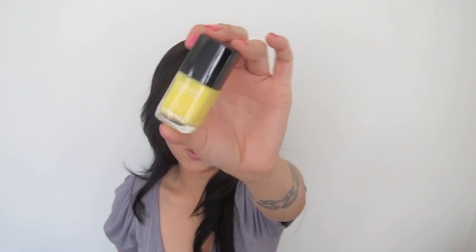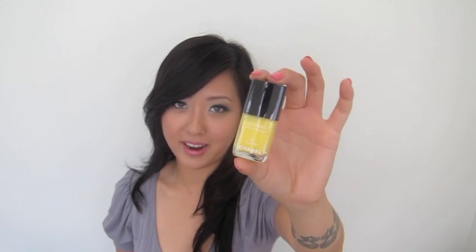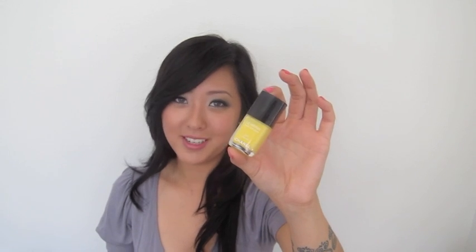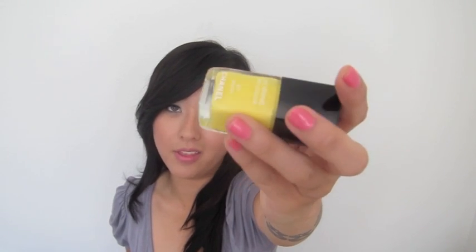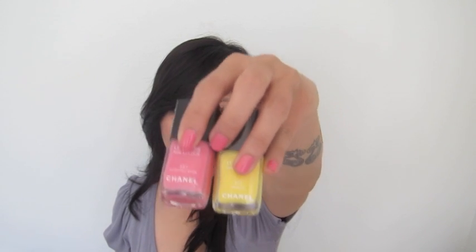Next is Mimosa, which is the hot Chanel nail polish for this collection. I'm actually wearing it on my toes, and I'm not a huge fan of yellow on my nails, but on my toes it looks great. It looks very bright against my tan toes, and this is also shimmery as well, which makes it a standout color from all the matte yellows out there. Both of these nail polishes are perfect in 2 coats.